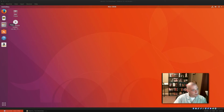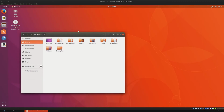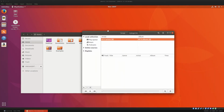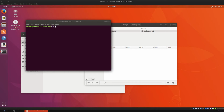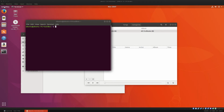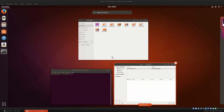I'm going to open up a few of these programs. So I'm going to open up the file manager, what used to be Nautilus File Manager, now just Files. I'll open up Rhythmbox, the Rhythmbox media player, which is actually a really nice audio player. I really like Rhythmbox. I'm going to hit Control-Alt-T, which is the shortcut in Ubuntu to open up a terminal. And then I'm going to click the Activities tab in the top left, just to show you how the Activities tab works.